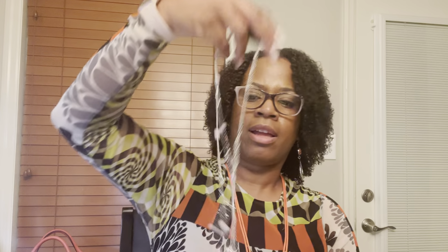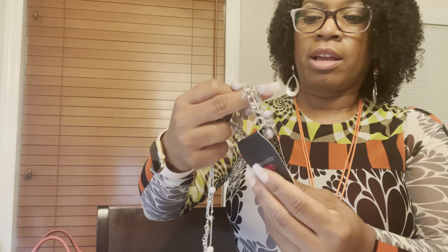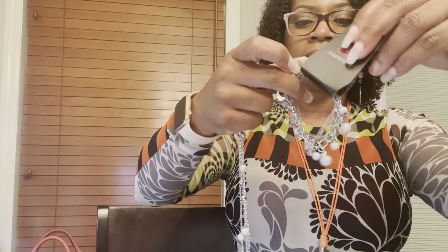But I believe that these colors are like silver and I want to say a grayish purple, okay? A grayish purple. This is a very long necklace. And then I want to also show you the bracelet that could go with it, okay? This is going to be sold as a set and I'll give this set to you for $8, okay?